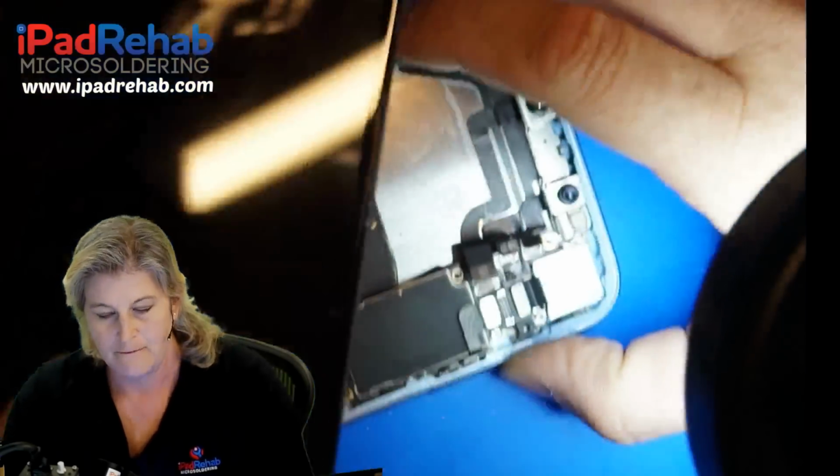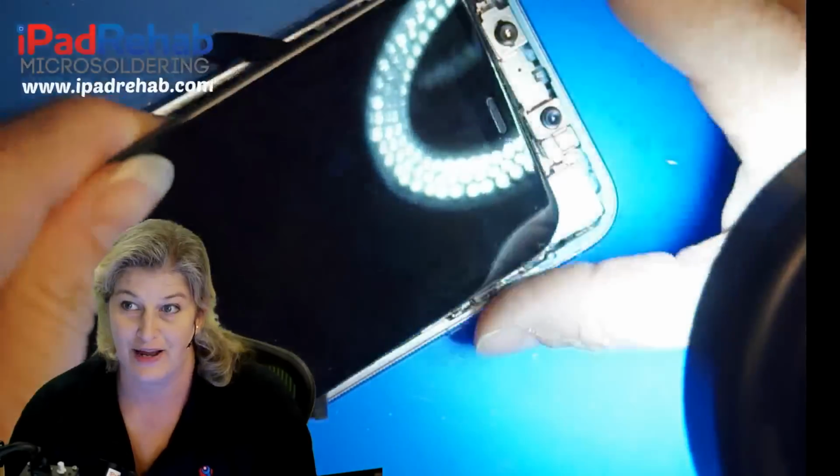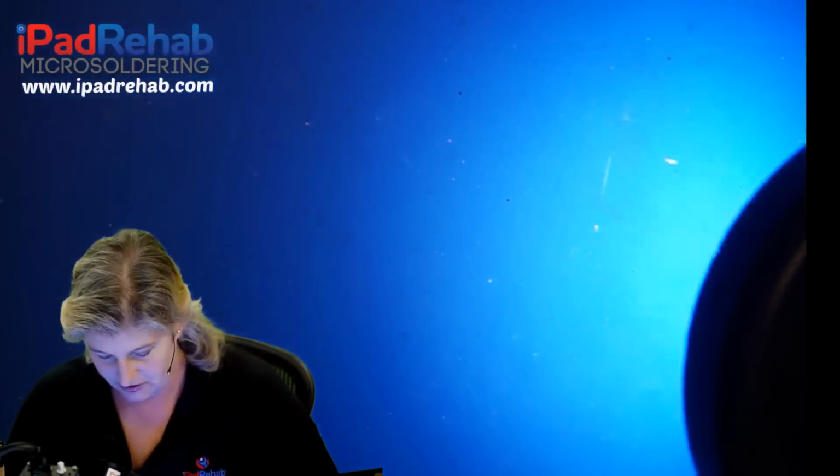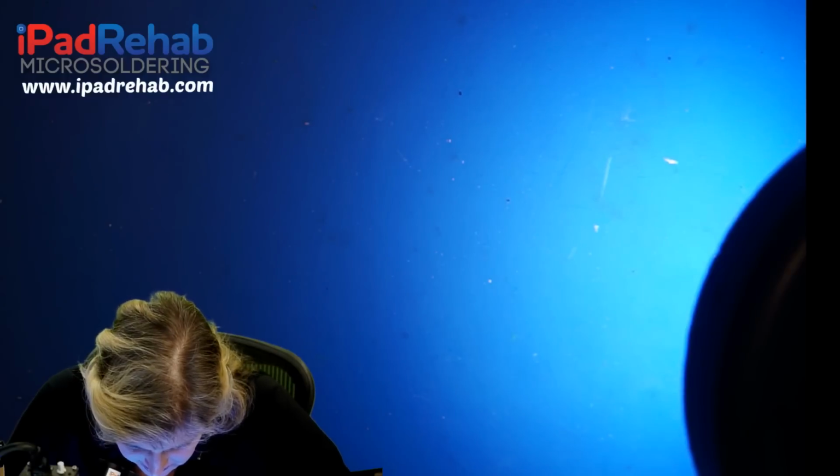Pro tip: if you're putting a screen on, put it on this way, not the way I was trying to do it, which kind of was like, why don't these connectors make sense? This one's way too small. Okay, because it's upside down.